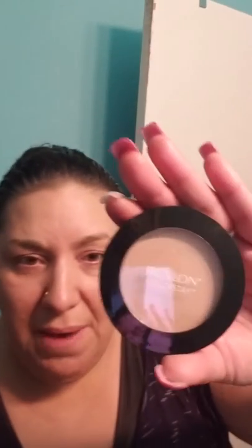I'm gonna have to open the door. You probably could hear my fan in the living room. So I'm gonna put on also my Revlon Color Stay Powder. It goes with my foundation.